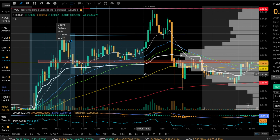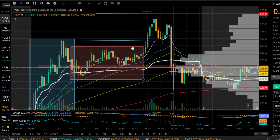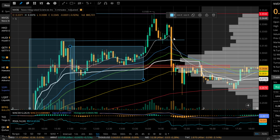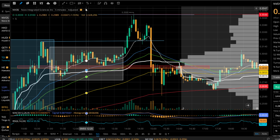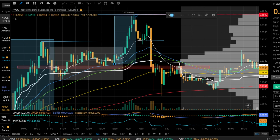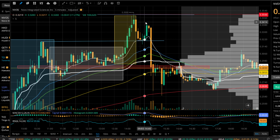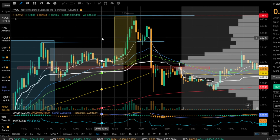Then you see some accumulation throughout the day. Nothing crazy, nothing too out of the ordinary, right? Sort of midday lulls. Let me change the color of this. And then boom, you see this massive spike in volume, right? Now, do I think it's bulls buying? Yes. This much volume, it almost looks coordinated, right? I mean, this volume kind of comes out of nowhere.